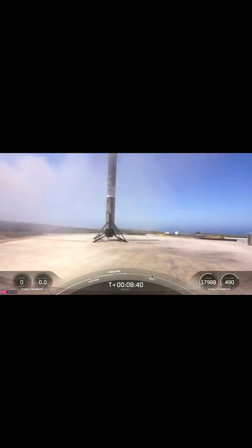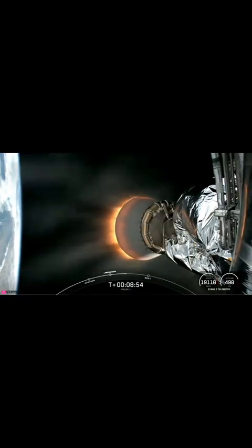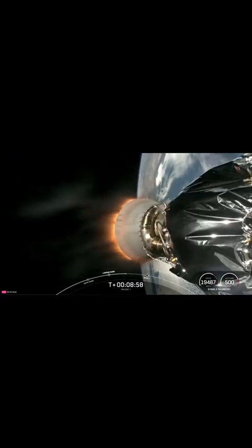This is the third booster to complete 20 flights, and this landing marks SpaceX's 302nd recovery of an orbital class rocket, including. Meanwhile, up in space, we're continuing to get beautiful views from our second stage.